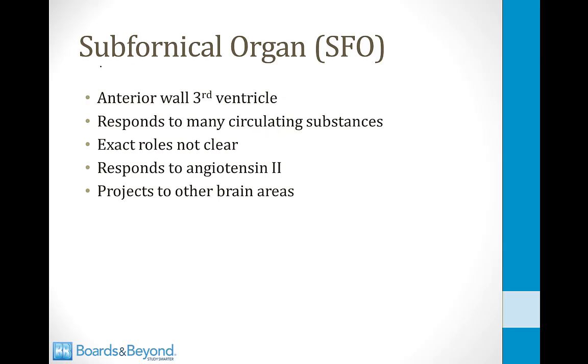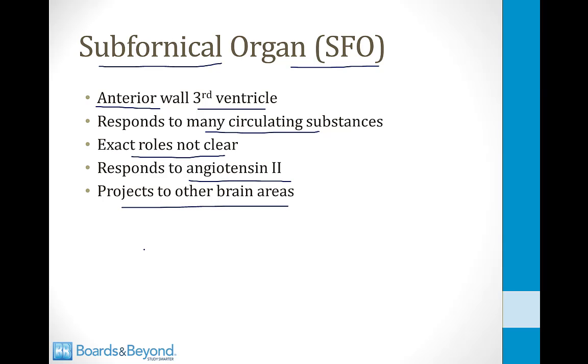The subfornical organ, or the SFO, is another of the circumventricular organs. It's found on the anterior wall of the third ventricle, and it responds to many circulating substances, although its exact biological role is not entirely clear. One of the substances it's been shown to respond to is angiotensin II. There are angiotensin receptors found in the subfornical organ, and it's hypothesized that it may play a role in the body's response to changes in angiotensin II levels, and it projects to many other areas of the brain.